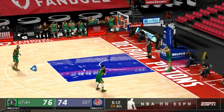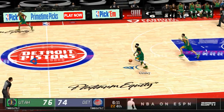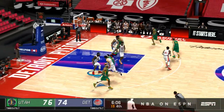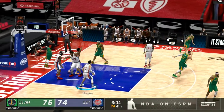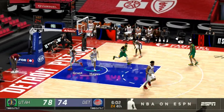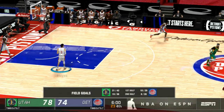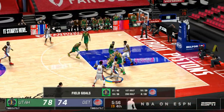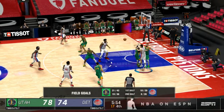Bogdanovich is checked in for Utah. They'd have loved to cut it to 1 there, but they're still in decent shape if they can get a stop. And Michael Conley again. And the Jazz lead by 4. What a great battle these teams are waging today. Yeah, you get the feeling, Steve, the game could swing on just 1 or 2 plays down the stretch.